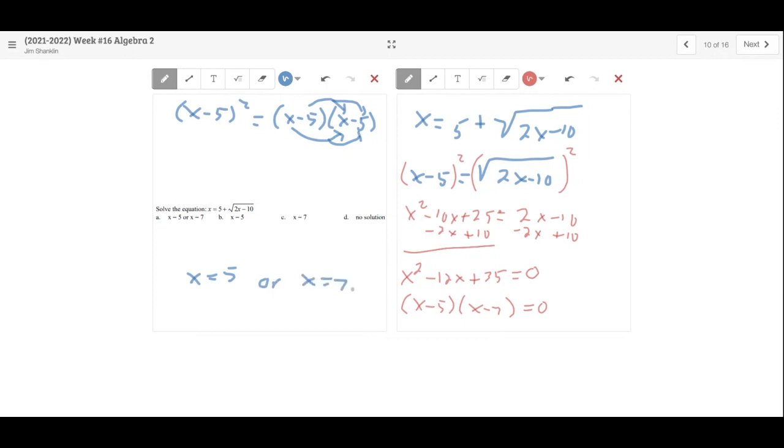Now, we better check ourselves, right? Because we've been burned before. So I'm going to put 5 in here. If I put 5 in for x, that gives me 5 equals 5 plus the square root of 2 times 5, which is 10, minus 10. So that's 0. So 5 equals 5. Yep, that works. 5 does work.